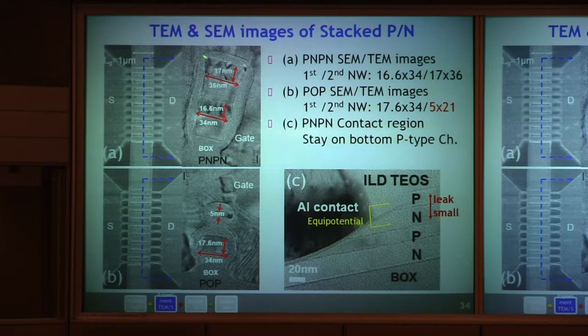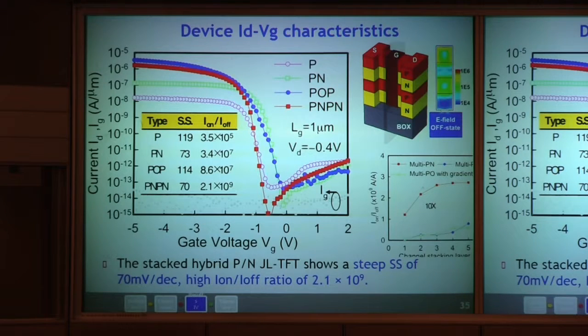So we have demonstrated that all those different layers are very uniform. But the previous one, the POP, they are shrinking the way, so it cannot be multi-layers. So this kind of work doesn't work, but this kind of concept can make it very uniform, and many layers can be achieved. Like something like this, and we already demonstrated good characteristics compared to POP, PN, or PNP, it is much better.